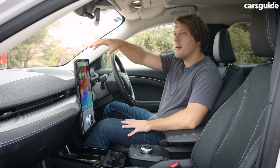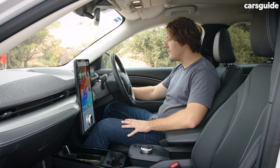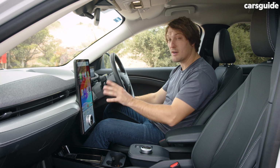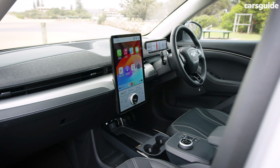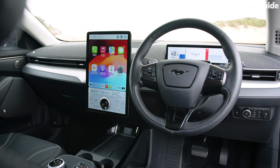And I've got to say that Bang & Olufsen speaker dock design across the top here, and this shark tooth inlay that goes across here, which is one of the only ways you can tell Mach-E grades apart, are really nice touches. Because the rest of it is quite grayscale and generic, they do stand out a bit more and make this interior a bit special.